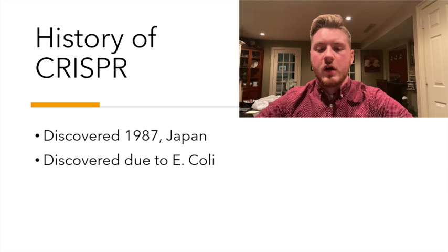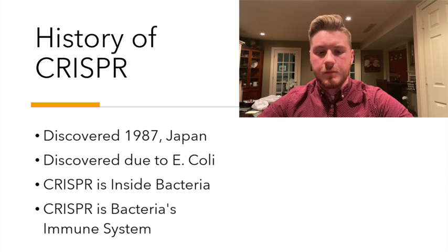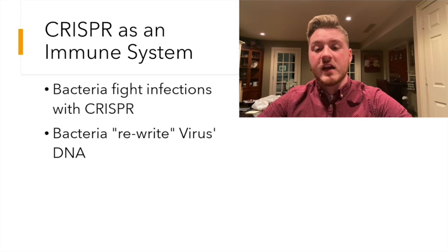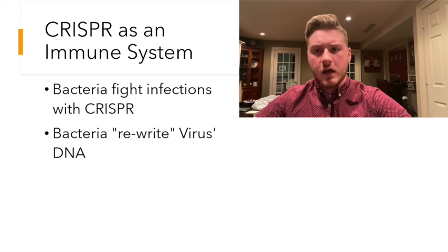Researchers were focused on E. coli bacteria, and according to the Journal of Bacteriology written by Dr. Ishino, CRISPR is actually part of what makes these bacteria so resilient, seeing as though CRISPR makes up a vital part of the bacteria's immune system. When a virus attacks a bacteria, the bacteria actually rewrites the DNA that is contained within the virus. The bacteria makes it so that the virus cannot do any harm to the bacteria itself.